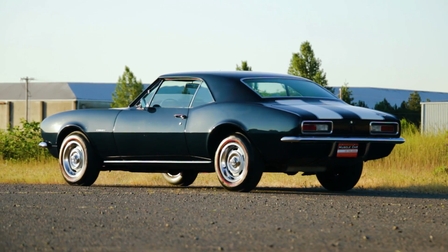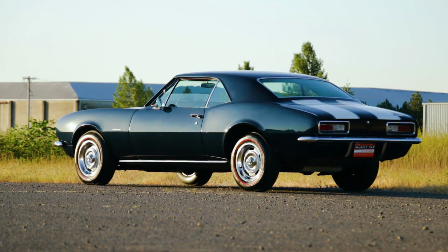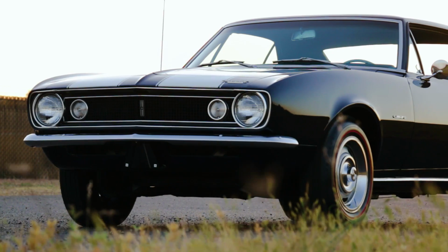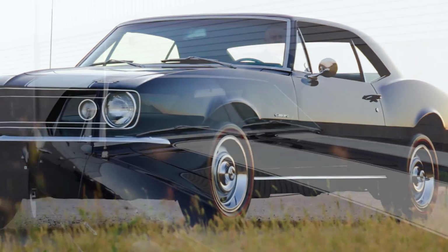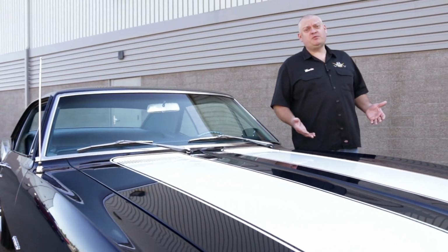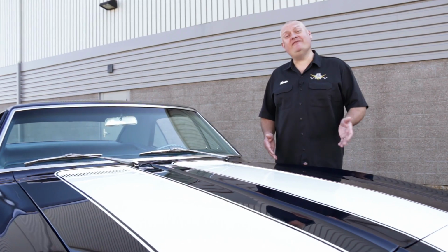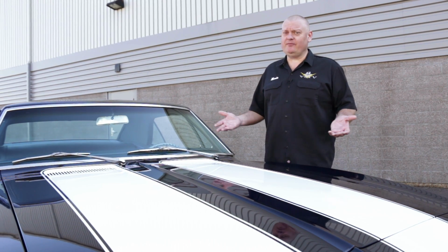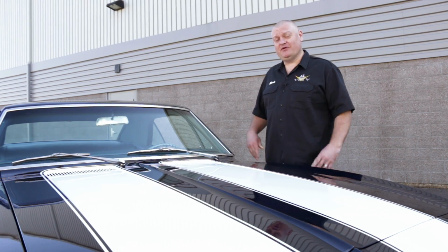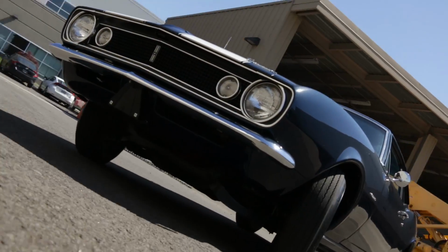This new performance package was called the Special Performance Package, but that's not what you know it as today. The regular production order code for the Camaro Super Sport was called Z27, but when this new package came out, they assigned it the next available number, or Z28, and the rest, well, that's it.